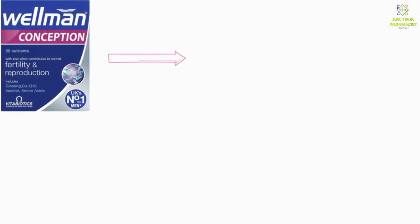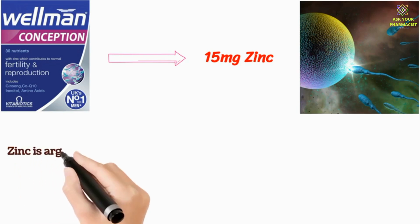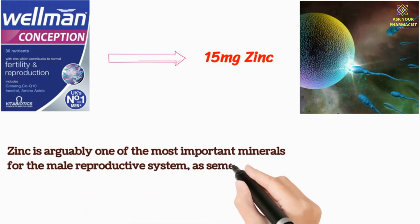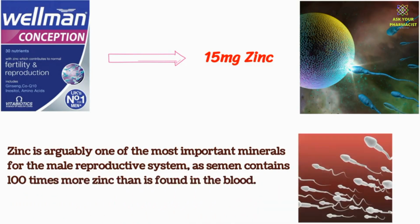Wellman Conception contains 15 milligrams of zinc, which contributes to normal fertility and reproduction. Zinc is arguably one of the most important minerals for the male reproductive system, as semen contains 100 times more zinc than is found in the blood.